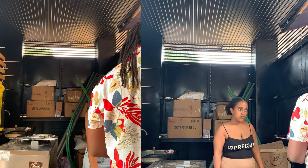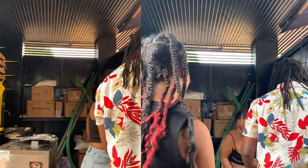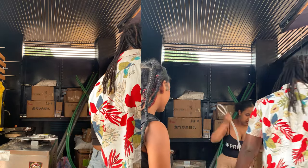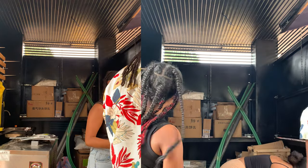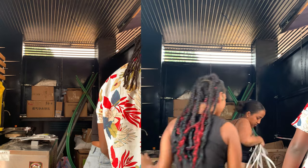Make sure you visit the shop when you're in town, and make sure you check out the food, because it's amazing. One of the best burgers in Kigali, as some of our customers say. So most of our customers love the burgers and the fresh juice. It's different and unique in Kigali.